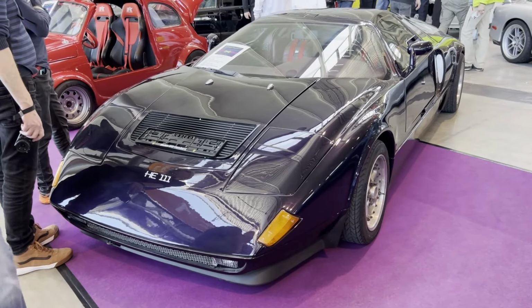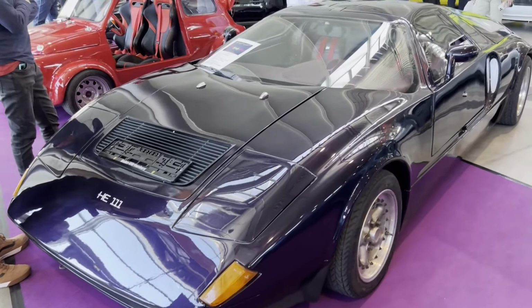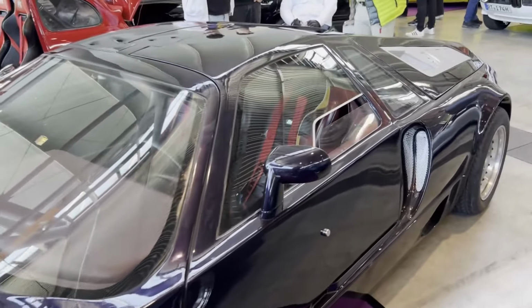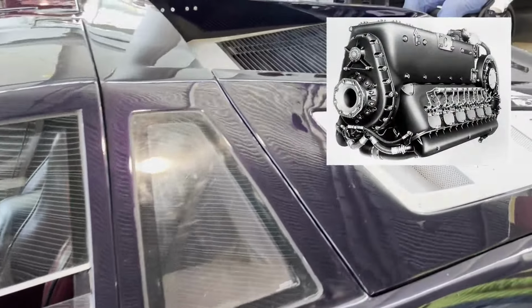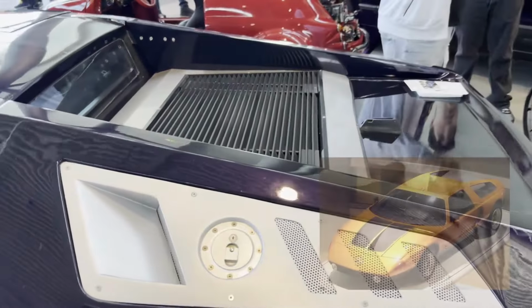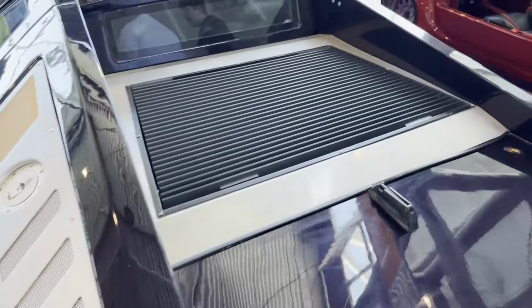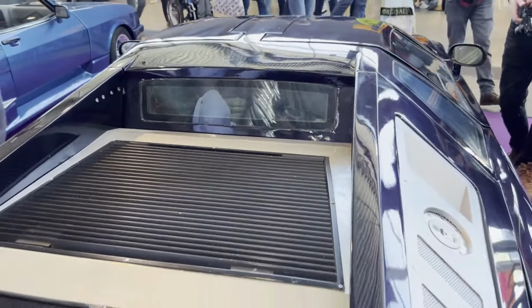I don't know what this is. If you try to put the code there that says HE111, that just points you to World War II bombers. Which, ironically, is not that far off, as the HE111 was powered by a Daimler engine, and this is meant to evoke, at least from the front, the Mercedes-Benz C111 prototype. Even though if you go to the back of it, it has the rear lights of a Porsche 924.